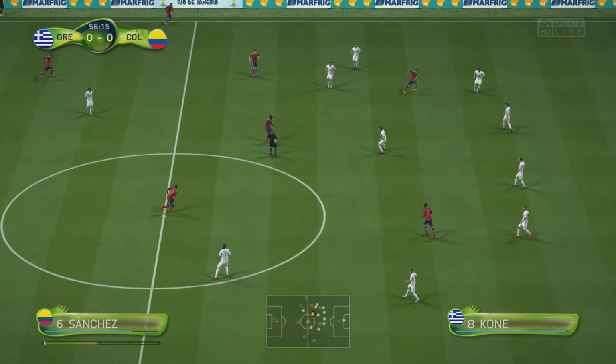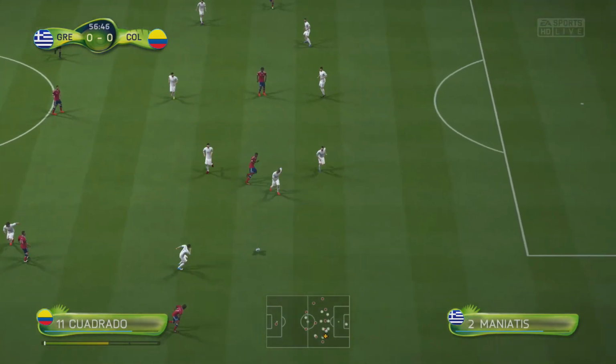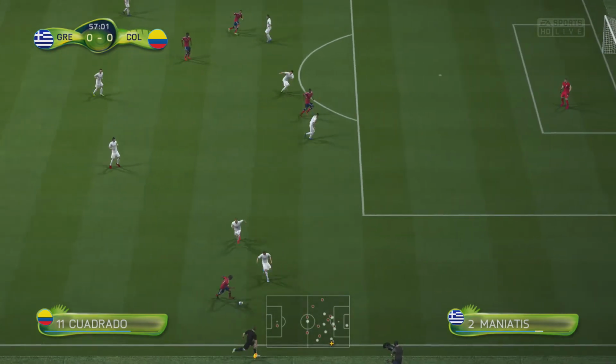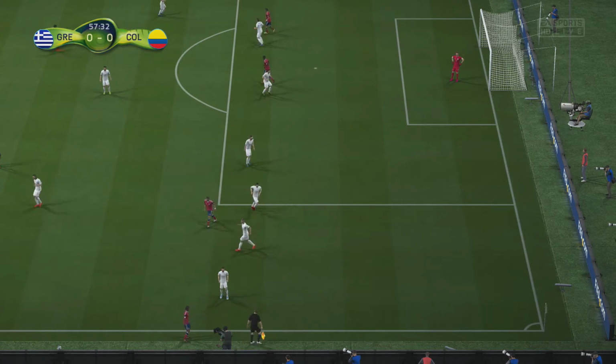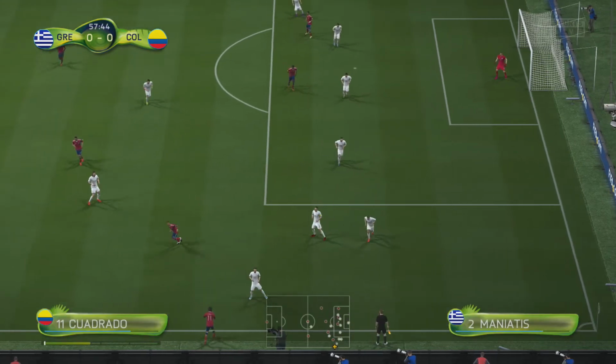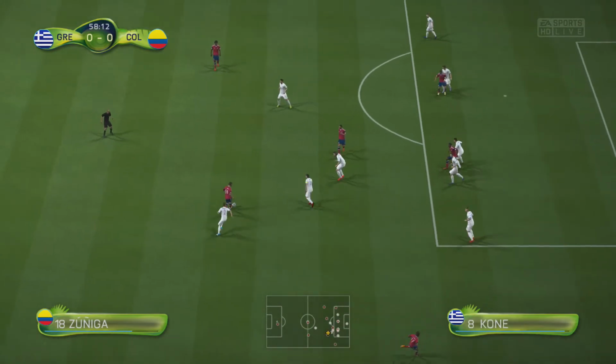Can Gutierrez make something happen? Sanchez, Martinez finds a player on the wing. Who's lost it. I don't know. Don't know how to pronounce his name.